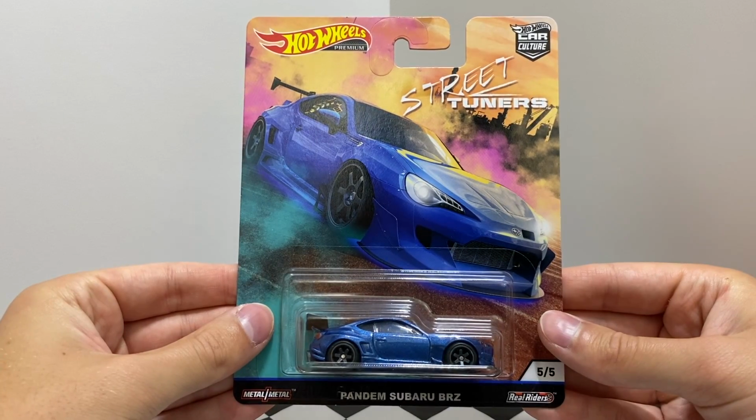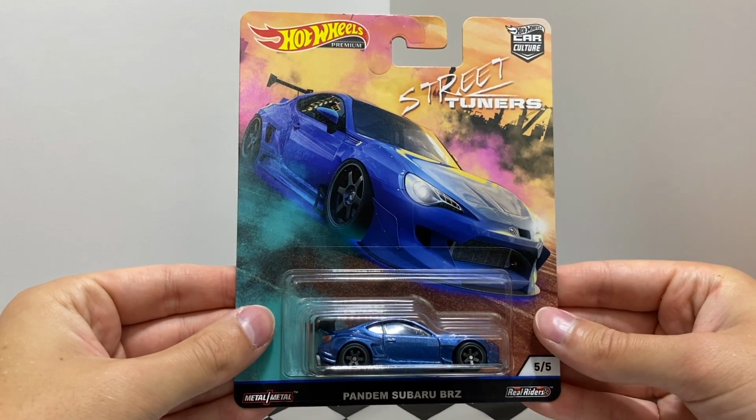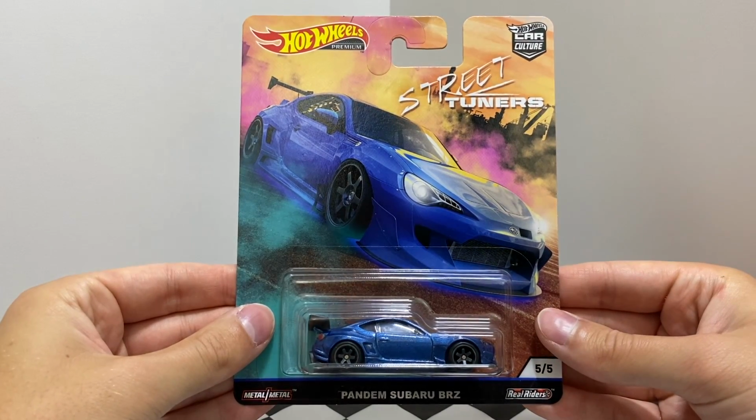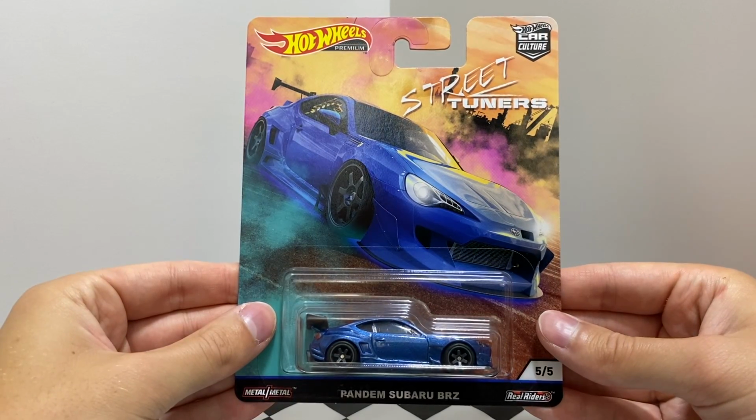As for the 5th and final car of this series, it is the metallic blue PANDEM Subaru BRZ with the full PANDEM body kit featuring the giant spoiler on the back, wide body arches, and 6-spoke mag Real Riders wheels. This car is ready to send it in the streets.